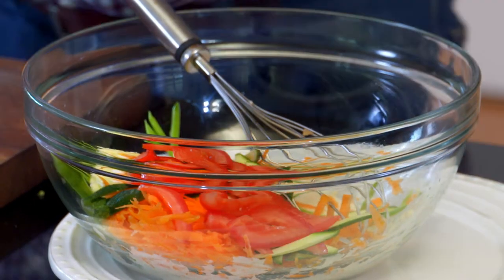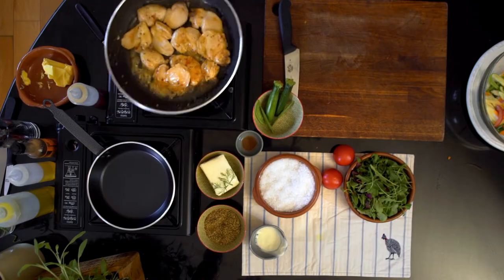It's all presentation. It's all about the finished product. It's all about how's it gonna look on the plate. We eat with our eyes first, remember. Bit of shaky, shaky, flicky, flicky. That's nice.